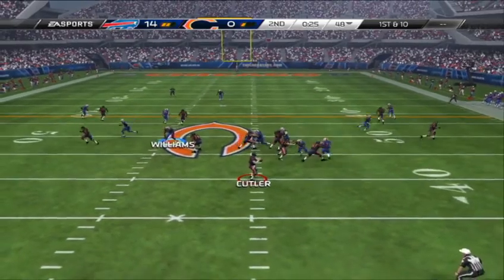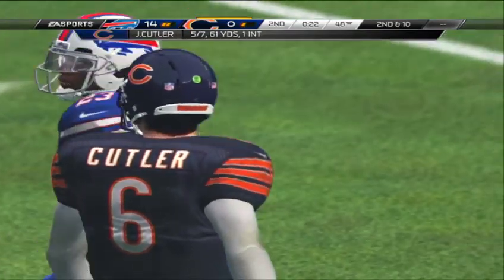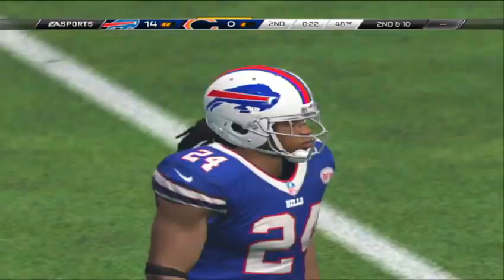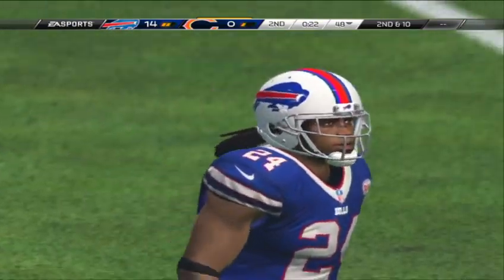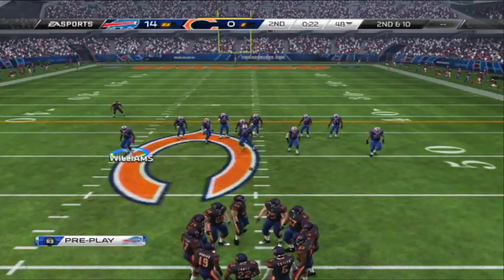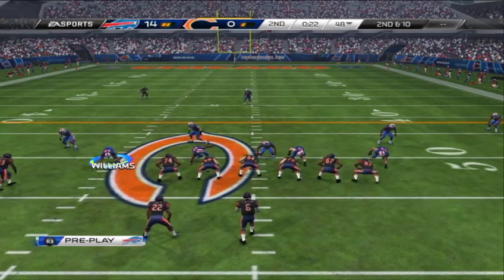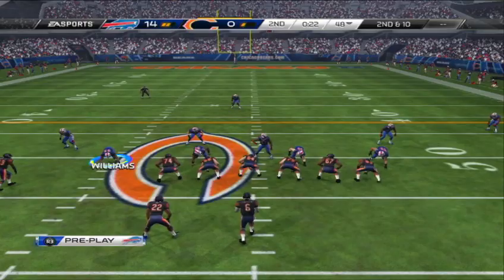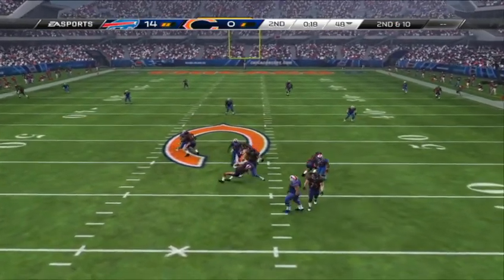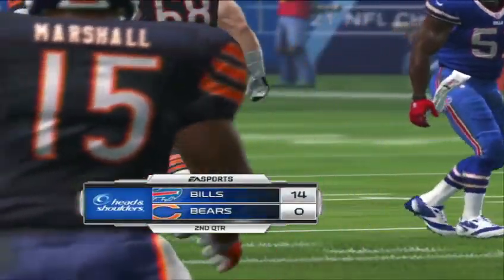Cutler's going to take the snap from the shotgun. Did not get both feet down. That leads us to second down. Matt Forte lined up in the backfield. Jay Cutler from the shotgun. They're going to get him here for a sack. The Bears with no timeouts left.